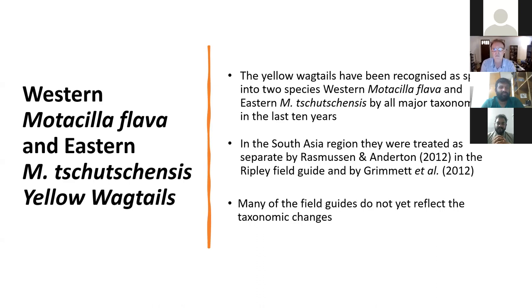So to start off with, to just explain some of the background. Up until about 10 years ago, the yellow wagtail complex was considered one single species, Motacilla flava, and comprised many forms across the whole of the Palearctic, and in fact bred across the Bering Strait in Alaska as well.